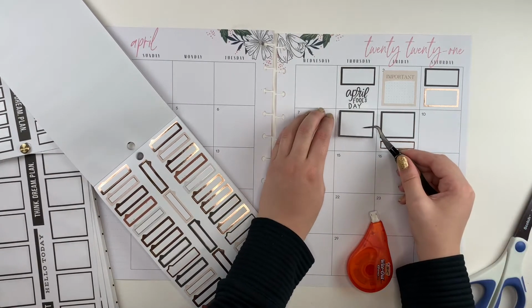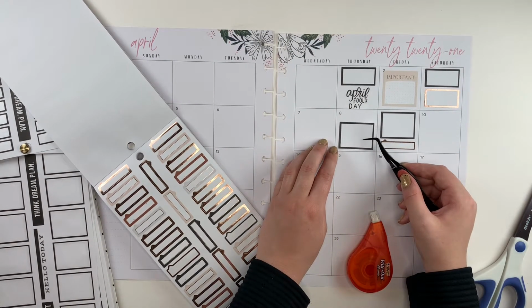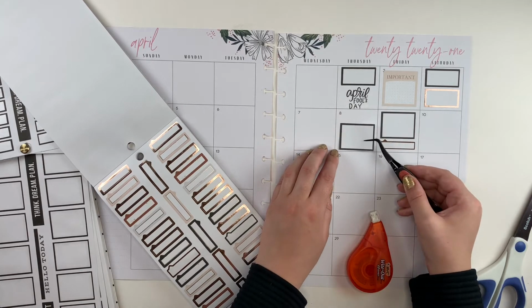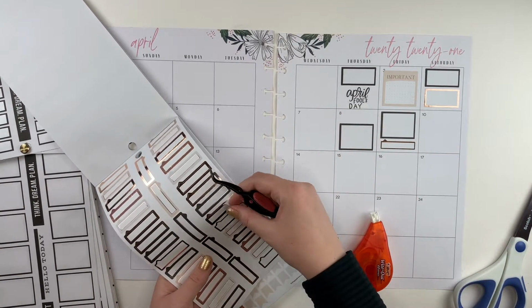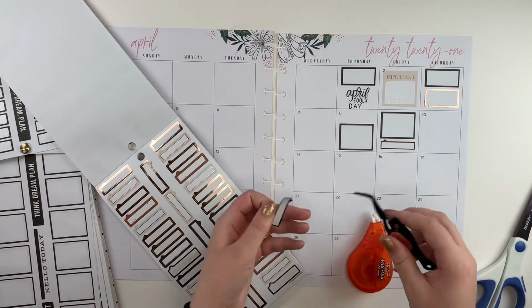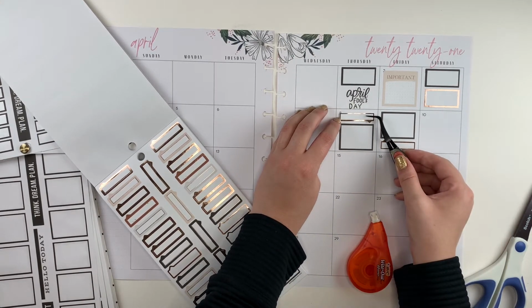The 8th is a very similar setup because I have a paper proposal and another birthday. Maybe I flip the order that I have them in just to give it a little bit of visual interest. So I'll put the paper proposal on the bottom and then the birthday on top. I typically try to do the birthdays at the bottoms of the boxes, but we're mixing it up this month.